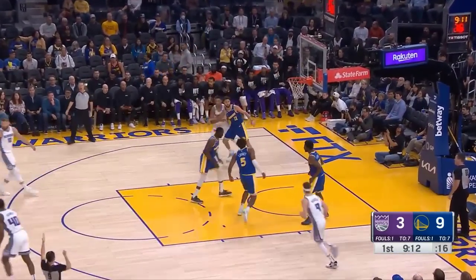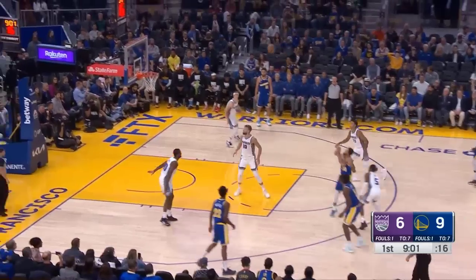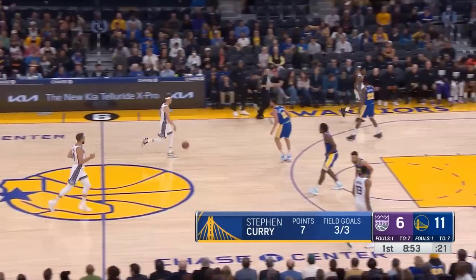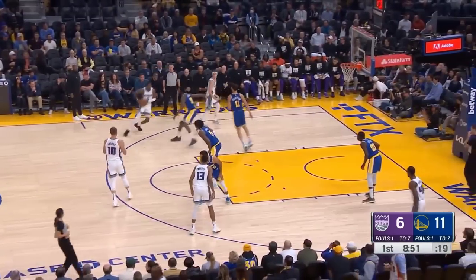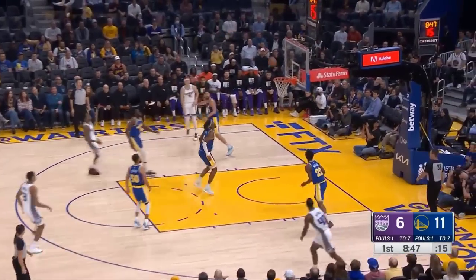Aaron Fox has improved that three-point thing, going under that screen, though. Once he gets hot, then maybe you change. Curry jumper on the last screen. See the quickness of Aaron Fox. Draymond's there to help. And he fades.